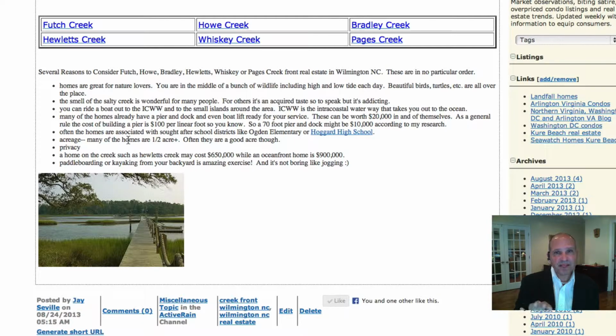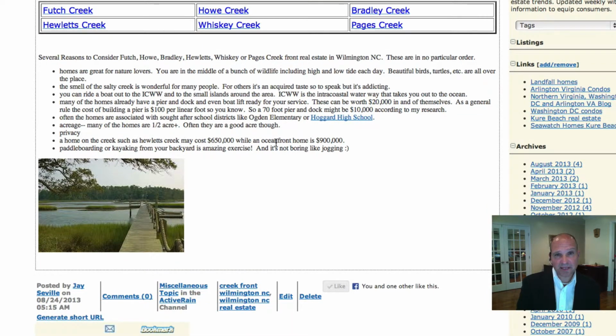Another advantage of these creek view homes, generally they're a half acre plus. Sometimes they're 1 and 2 acres, but generally they're at least a half acre, and usually at least 1 acre. I think I mentioned this at the beginning, and that is a home on the creek, such as Hewlett's Creek, may cost $650,000, whereas if it's going to be an ocean view home, the same home, or maybe not nearly as nice inside, would be $900,000. So it's a value proposition, and for many people, I think the creekfront home is a better way to go.